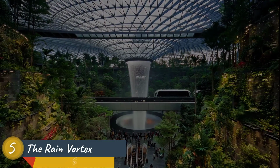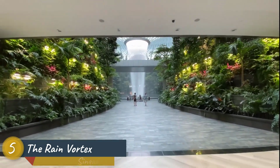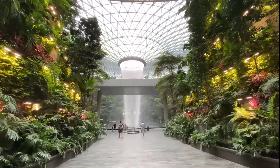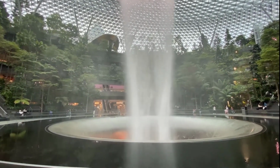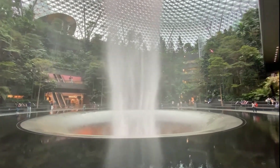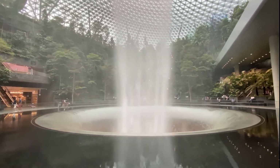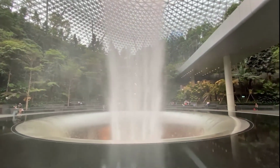Number 5. The Rain Vortex, Singapore. This is a place where you can fully apprehend a reproduction of a real jungle or forest-like ecosystem. The Rain Vortex is located inside a greenhouse in Singapore. It has a very magnificent structure and shape with a height of 40 meters, making it the highest indoor man-made waterfall in the world. The greenhouse is connected to the city road system and also very close to the Changi airport, so deciding to visit it one day will be quite easy for tourists.